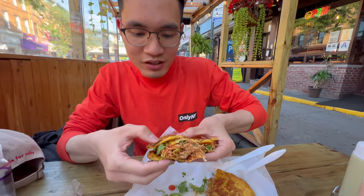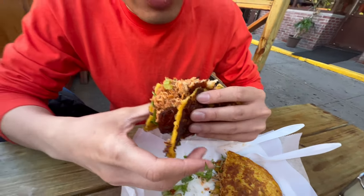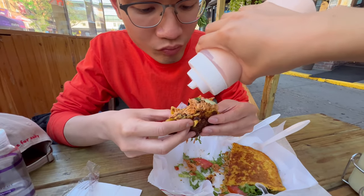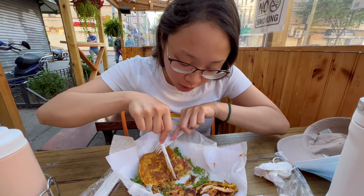The cachapas is very nice and soft, very easy to bite into. It's light. The bottom has gotten a little soggy. The cheese is delicious. That's the same green sauce as before. Similar. Has the same orange sauce. I'm not the biggest fan of shredded chicken in general, but this is pretty good. I really like the cheese. The cachapas is nice and it's sweet. I'm using a knife and a fork, so let's go into it.